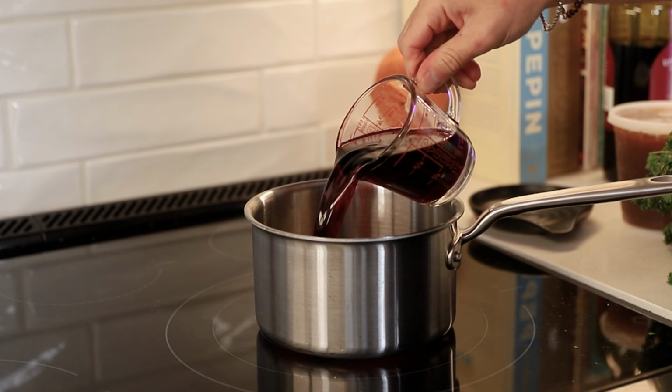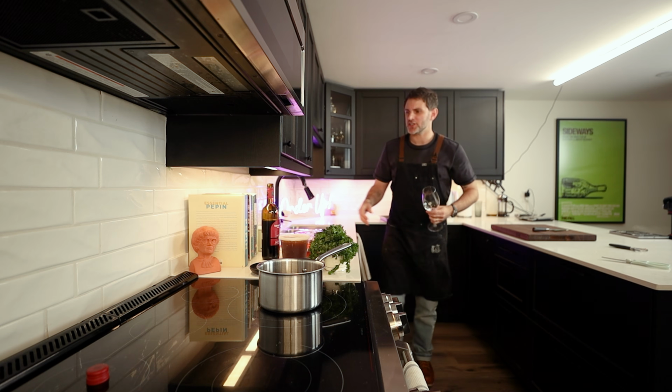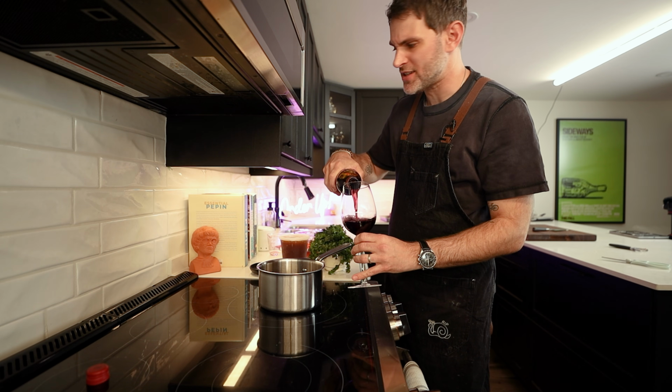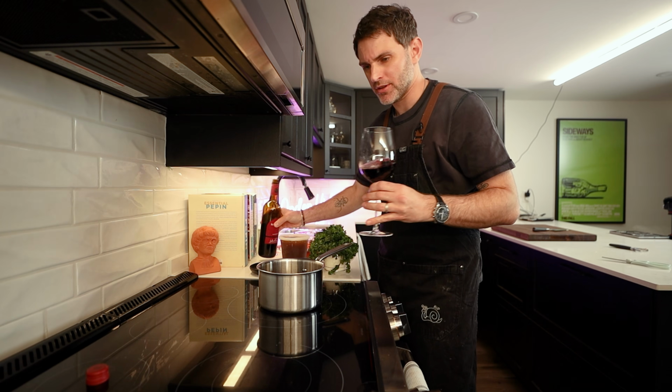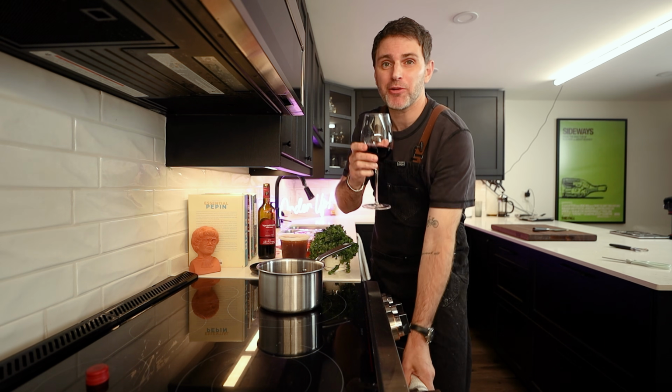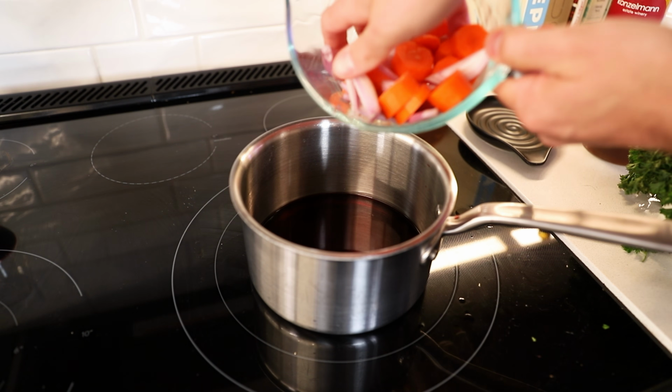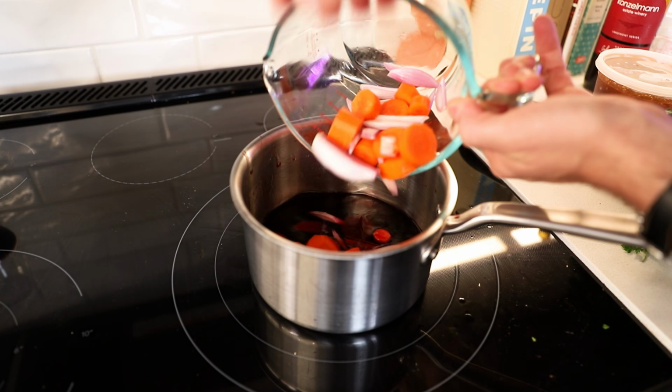So into a saucepan, just 1 cup worth. Okay, well, I wanna have a good time while I'm cooking, so it's only 1 cup of wine in the sauce, and then I'll take half a cup. We still got the rest to share. Cheers. Some sliced vegetables, 1/3 cup of shallot and half a cup of carrot.